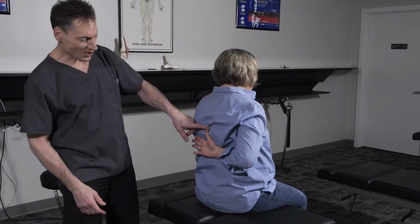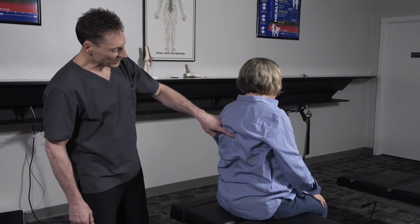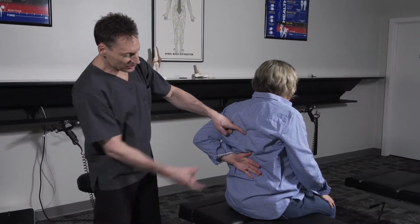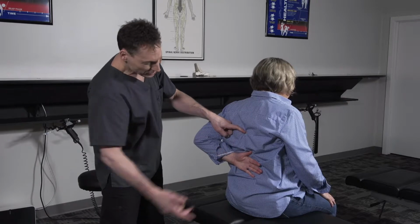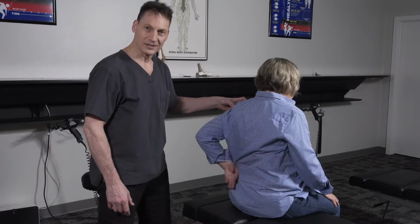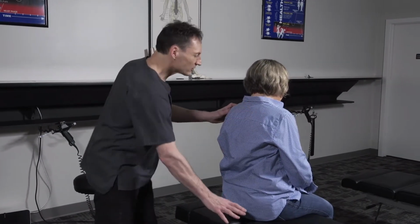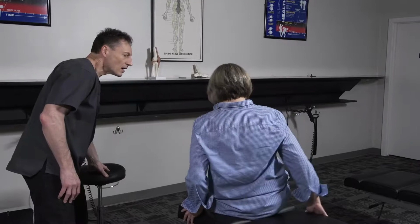Now, I'll have you note how high she's able to get on that. Judy, bring that down, then come around with that left one. And you can see that's probably 3 inches difference on that. That's contraction in these muscles on the left side. Last test, actually, Judy, I'm going to have you swing back around to this side for us.